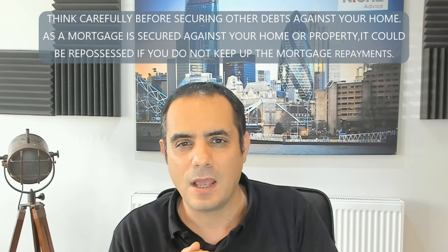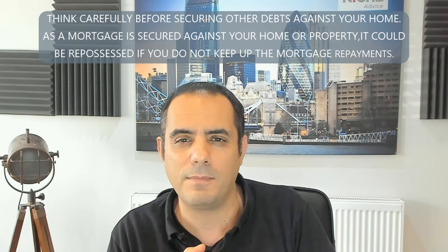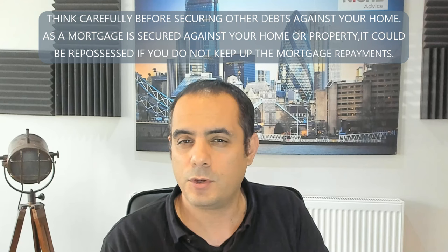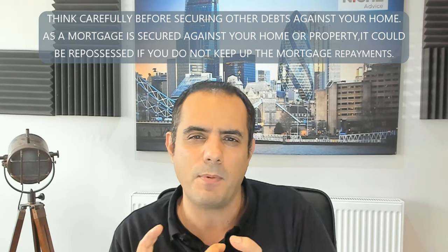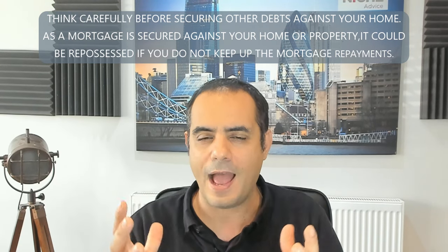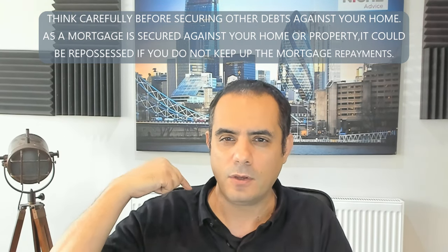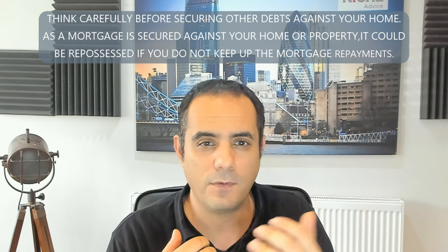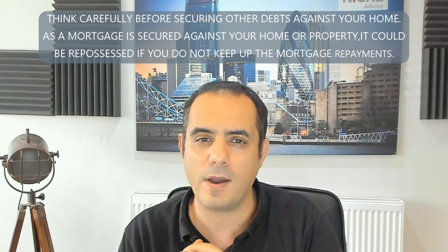The second bit is having to think about what you're thinking of buying. Are you gonna go down the outright buy? You're gonna buy the whole thing yourself? You're gonna do a shared ownership? You're gonna do Help to Buy? You're gonna use any of the government schemes? Is it Right to Buy? All of that will determine probably your first step, which is how you're gonna deal with this. Are you gonna do it yourself or are you gonna try to get some expert advice here?